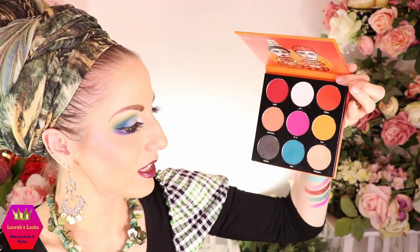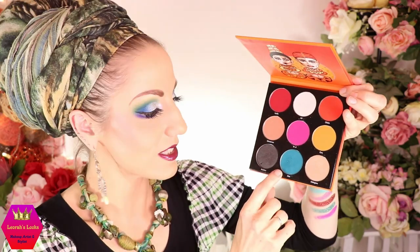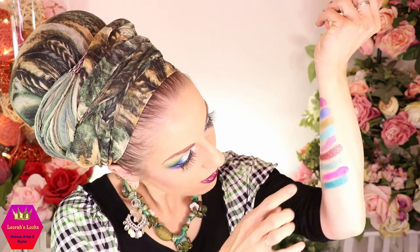Okay, next one is the Festival palette by Juvia's Place. And it looks like this. So here, again, I think this is very obvious. It's definitely this. So apparently I like the blues and the teals and the purples. And I'm so enjoying this.